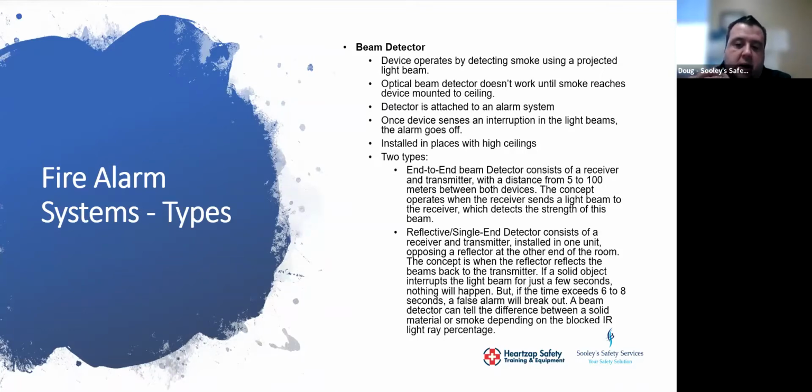If a solid object interrupts the light beam for just a few seconds, nothing will happen. But if the time exceeds 6 to 8 seconds, a false alarm will break out. A beam detector can tell the difference between a solid material or smoke depending on the blocked IR light ray percentage.